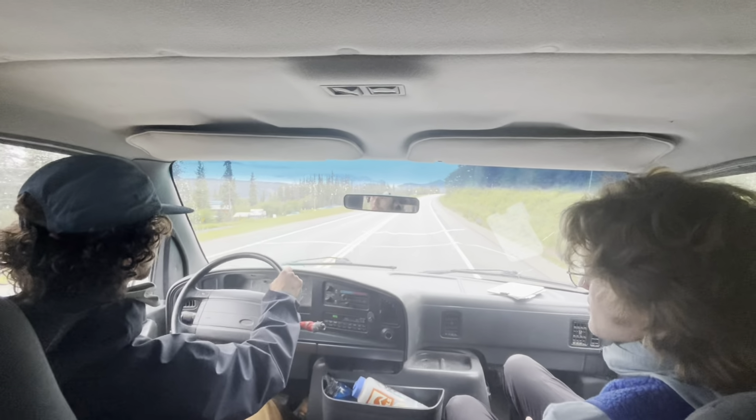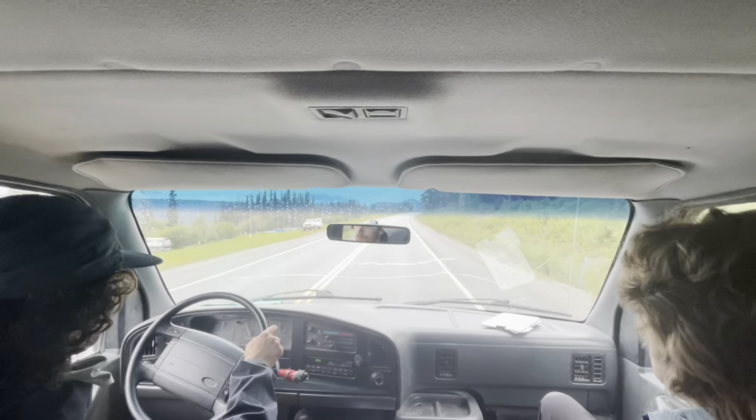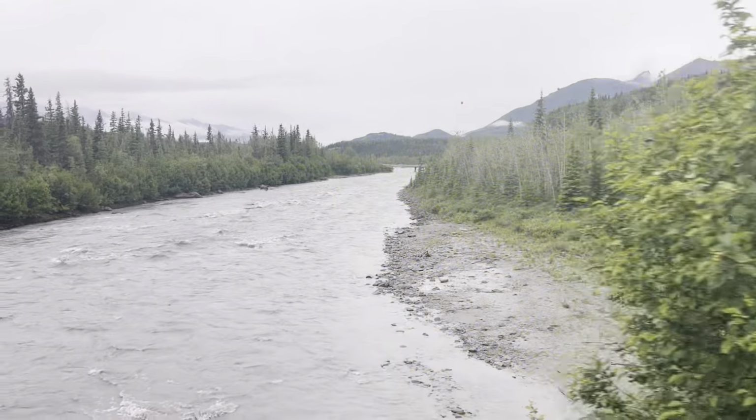To get to the glacier, you have to drive on someone's private property. So you have to pay a fee to the people to drive on their property in order to get to the glacier. Daniel and Theo, our guides, drove us to the head of the glacier where we could start our hike.